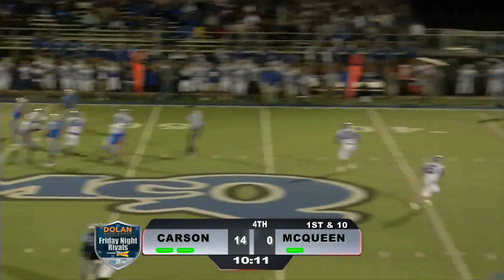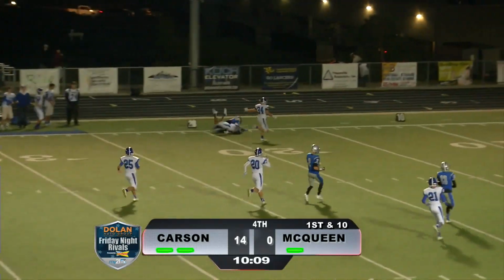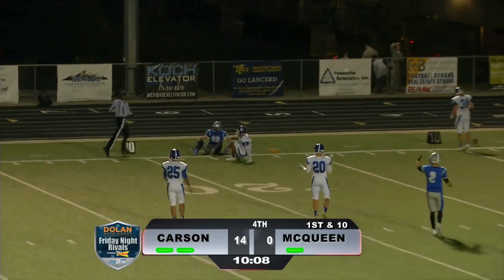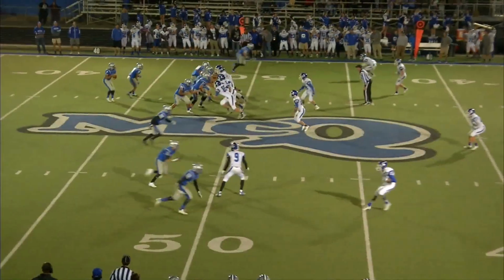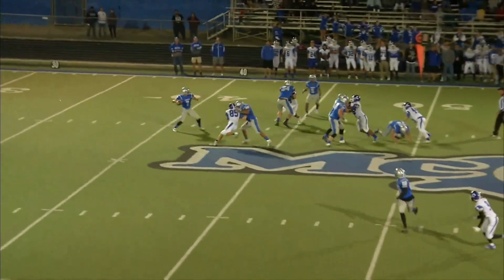Stallworth stays in the game at quarterback. He's going to unload down the sideline, and it was Crosby getting tangled up. There was Sherman Smith. He'll throw a flag. Let's take a look at our Dolan Auto Group replay.